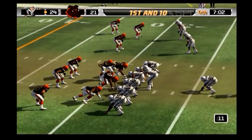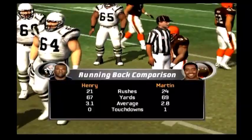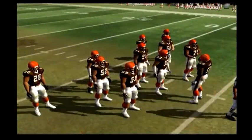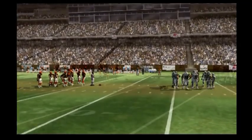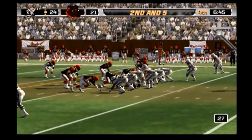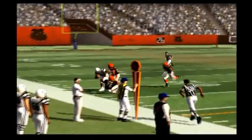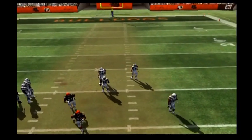The backs are lined up in an eye. Hand off to the tailback. Just won't go down. Framing is there on the stop. Picks up some tough yards there. Second and five coming up here. Right lines up on the right side. Nice play fake. Gets the pass off. Johnson makes the catch. A 15-yard gain right there on second down.